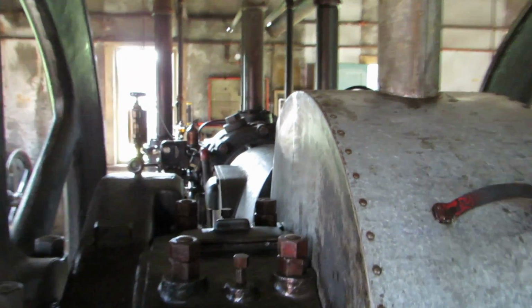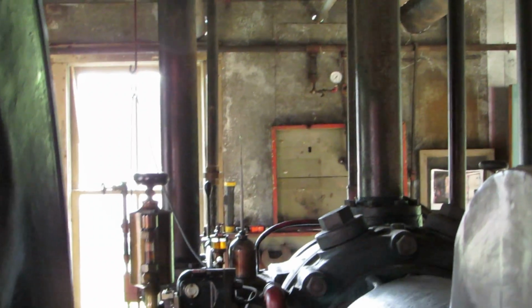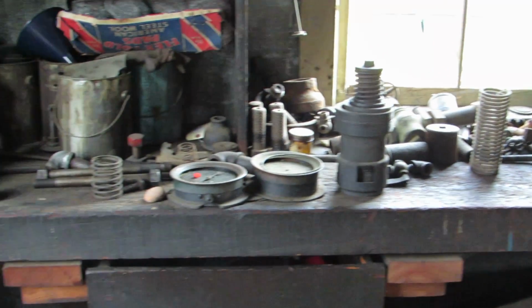Well, it ran with steam for the first 30 years. Well, all insulated pipes. The pipes were laid in wood troughs that were filled with sawdust. And the main function of that was to provide incubation for the rattlesnakes.